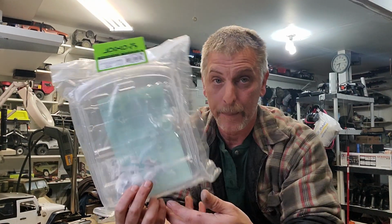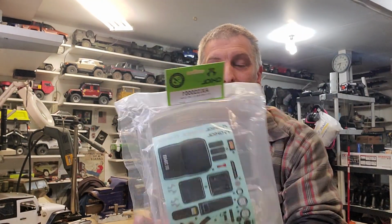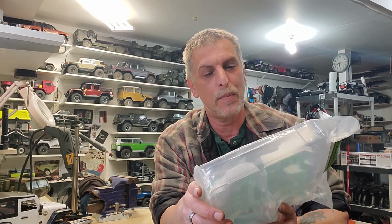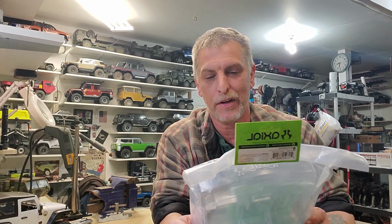So a lot of you, and myself included, think that the Red Cat Gen 8 needed an interior. So I had gotten a UMG Axial interior, and I'm gonna try this out. Just mainly because it's got a body, it's got a guy in it, and I can have a head on it. It's got all kinds of dashboard stuff, and actually the dashboard stuff that was in it looks kind of old school. So that was part of the reason I opted for this one.